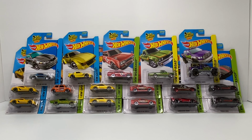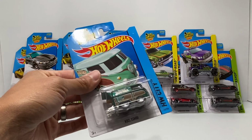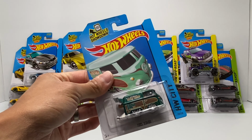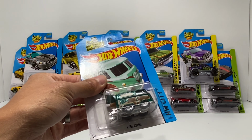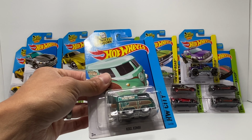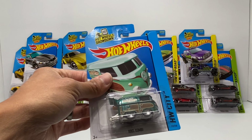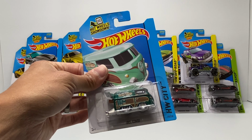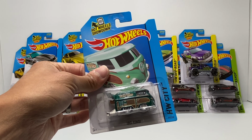So there it is guys, those are the highlights out of those two 2015 well-preserved cases, A and D case. And you can't forget the cherry on top, Kool Kombi Super Treasure Hunt, fresh out of the box. Unreal guys. Just goes to show that you don't have to be the first at the pegs to find the good stuff. You can literally hunt in your pajamas at home.